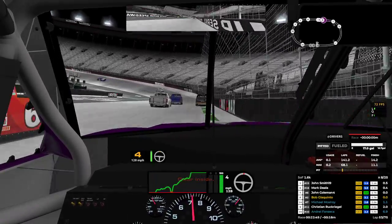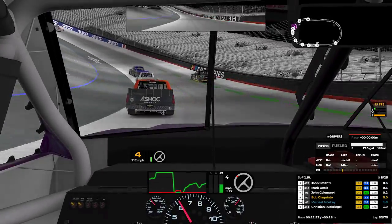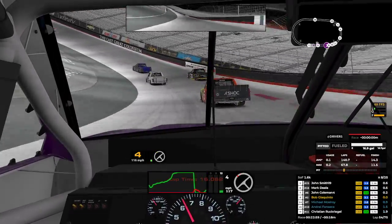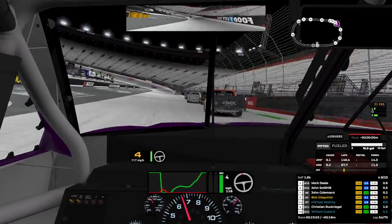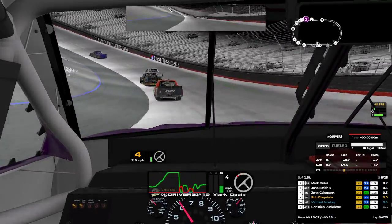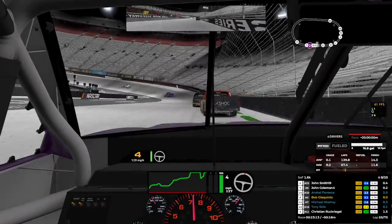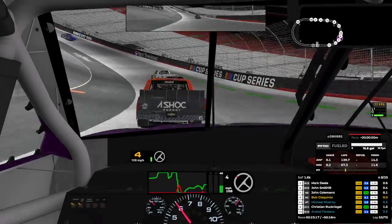Inside. Roger, clear inside. I'm just gonna let the six go. Let these guys figure themselves out first, because the 23 is just a mess right now. Your last lap time was 16.06. Sorry, I thought I had you clear there. Oh god, the 6 just drove up into the wall. What the hell is going on here?